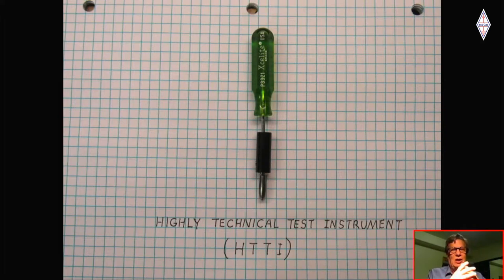And that background noise is a combination of what's called thermal agitation noise and cosmic noise. Cosmic noise is just basically the noise coming in from all parts of the universe. And it doesn't take that much to actually receive that. But another primary source of noise at HF is thermal agitation noise.